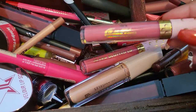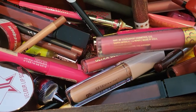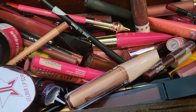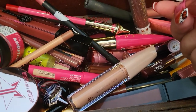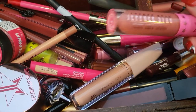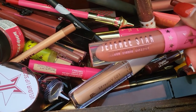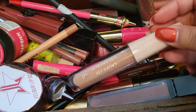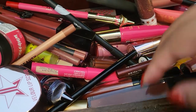Goodbye. And then we have another serum from ColourPop. This one is Bunhead Ultra Blotted Lip. Same thing, I never use it. Goodbye. Another one from ColourPop. Never use it. Bye. This one from Jeffree Star is actually my favorite lipstick from him. This is in the color Gemini. But again, I had this for a very long time. This is supposed to last 12 months. I had it longer than 12 months, so I'm going to let it go. This one from L'Oreal Los Angeles is new, but let me tell you, that color will never work on me, so goodbye.